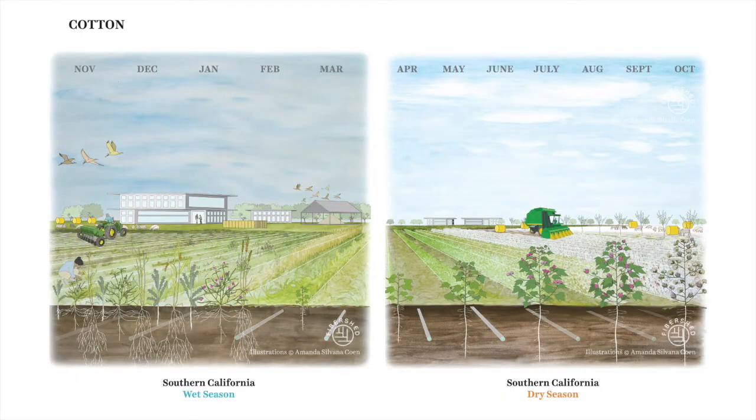These are the baseline graphics for the cotton series, and you can see that time flows from left to right, and that we've broken it into two seasons, the wet season and the dry season. We would often hear from farmers that the year starts in November when the rains come. And it really makes sense for our landscape. This is based in Southern California. It makes sense to have these two seasons. There's a wet season from November to March roughly, and a dry season from April to October.